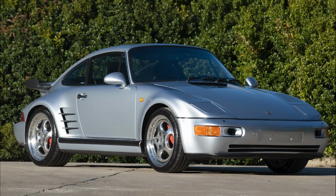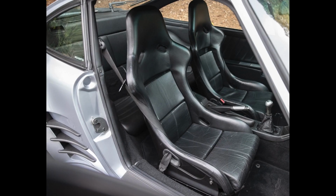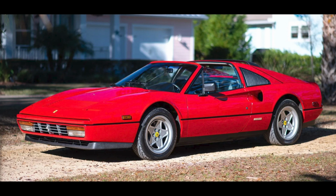A Polar Silver 1994 911 Turbo S 3.6 X83 Flachbau with 75,000 miles sold for $505,000. Listed and unsold in June 2021 when bid to $430,000, this is one of 10 produced for the Japanese market. It's like new. It's rare. I just don't like flat noses. This was well sold. On the Ferrari side, a Rosso Corsa 1986 328 GTS with 43,000 miles sold for $115,000.